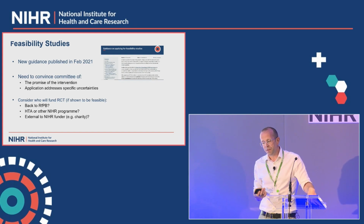You need to think about who's going to fund the trial if your feasibility study is successful. It may well be that we can do that within our tier 1, £500,000 window tier, or more likely it's going to be the HTA or another funder, but we need you to demonstrate that, and we need to have that articulated to us.